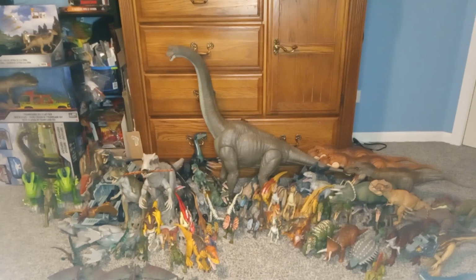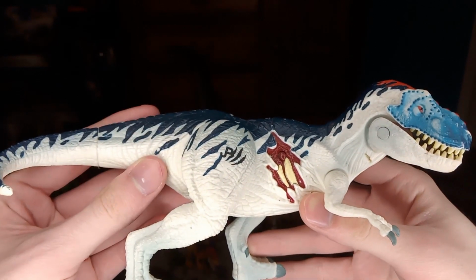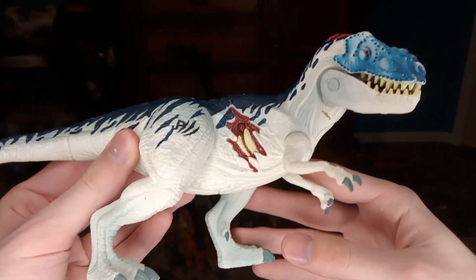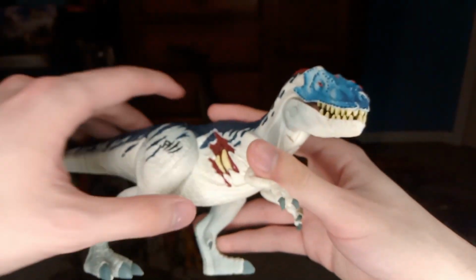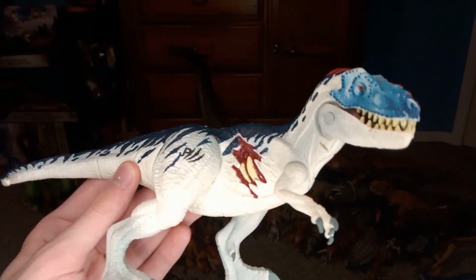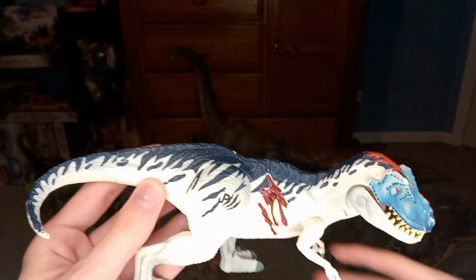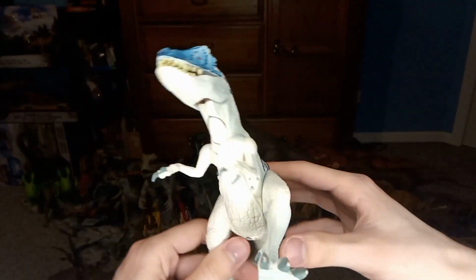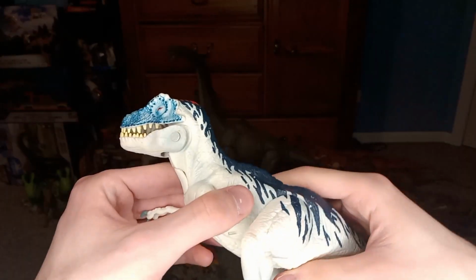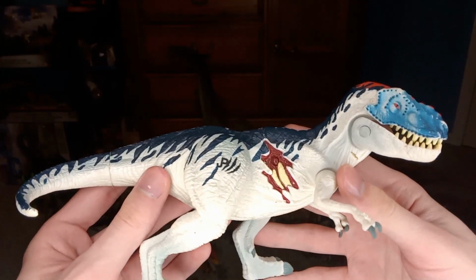Now here's something cool. Here is a camo, and this is awesome. This is the Camo Extreme Jurassic Park 3 Tyrannosaurus Rex. I remember finding this under a shelf at Goodwill, and I was absolutely shocked because I had just read an article about this specific toy on, I think it was JP Toys. I was like, oh, that would be kind of cool to have.